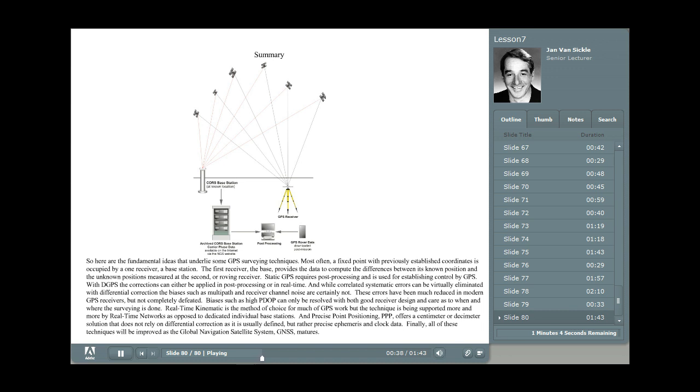And while correlated systematic errors can be virtually eliminated with differential correction, the biases such as multipath and receiver noise aren't affected by that. These errors have been much reduced in modern GPS receivers, but not completely gone. Biases such as high PDOP can only be resolved with good receiver design and care when the surveying is done. The real-time kinematic is a method of choice for much GPS work, but the technique is being supported more and more by real-time networks and continuously operating reference stations.